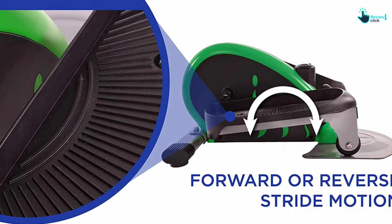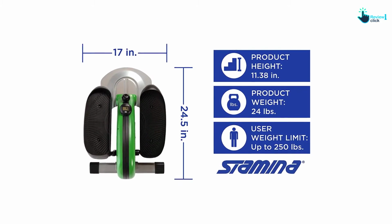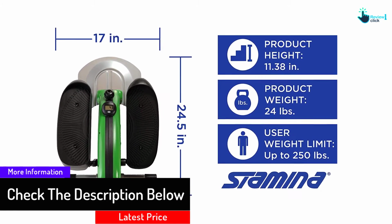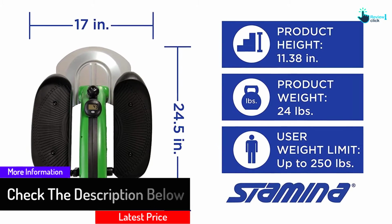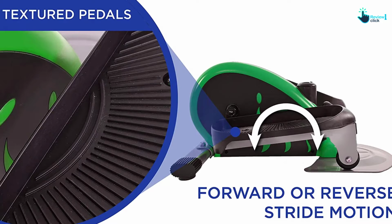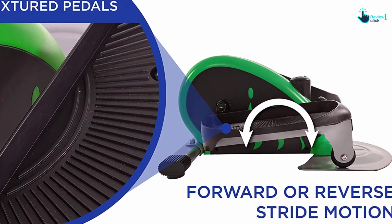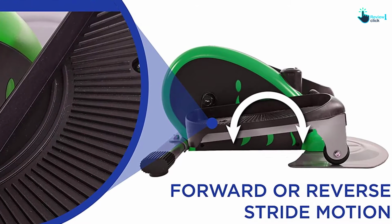It likewise aids to tone the muscular tissues and also in shedding excess calories. The resistance is great and also easy to adjust. This best compact elliptical is mobile, compact, and does not need way too much space. It, nonetheless, can handle heavy users well thanks to the steel structure. The multiple options allow you to pick the most suitable. This will depend on the desired results as well as the target location.